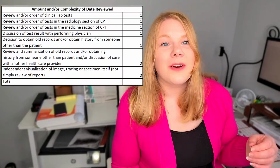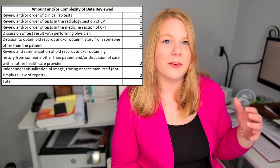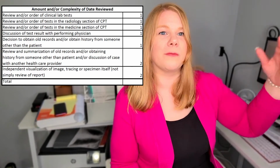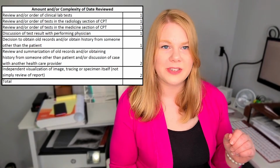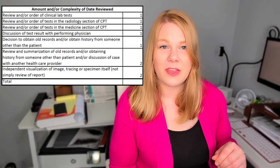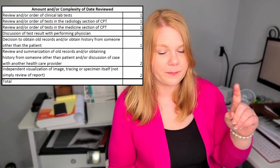With the amount of complexity of data reviewed, again, these are points. The maximum points you could get for a high level would be 4. What I mean by the maximum is that the highest level of service you can get for medical decision making is high, which requires 4 or more points. So anything more than 4 is just kind of extras. If the provider reviews or orders any laboratory testing, that would be 1 point. If they review or order any radiological examinations, it's 1 point.